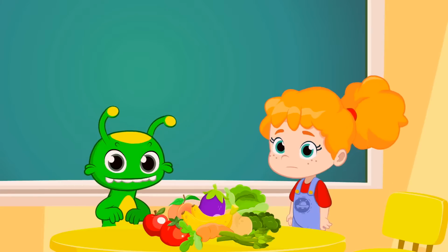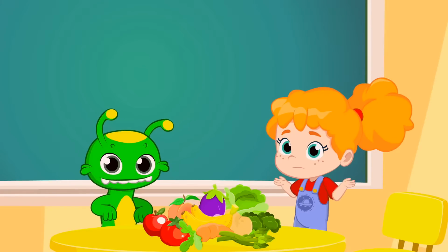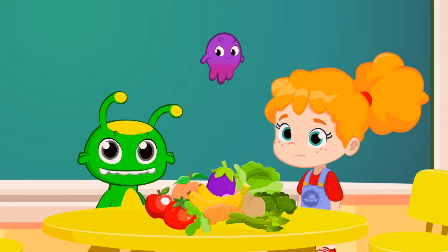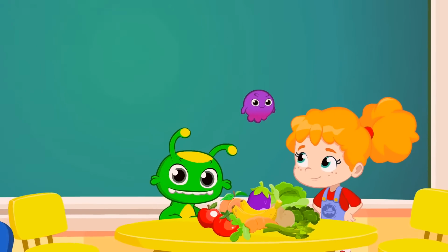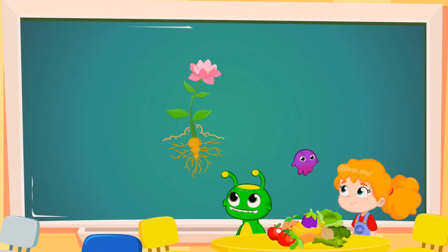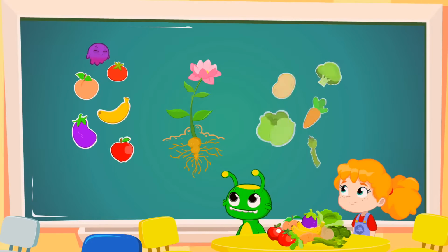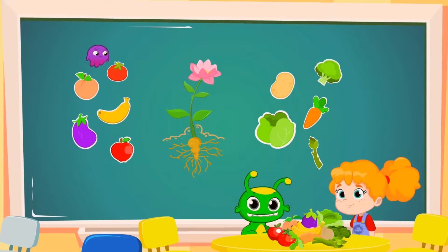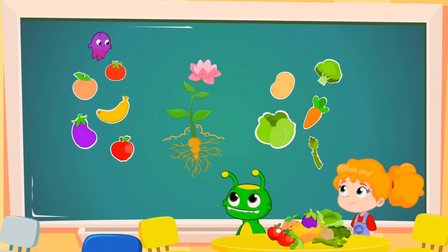Good! All right, kids, you already know how a tomato, a peach or a banana look. But do you know what they are? Fruits or vegetables? Do you want me to explain to you the difference? Great, Pops. Could you help me? Both fruits and veggies come from plants, depending on which part of the plant it is. It will be a fruit or a veggie.